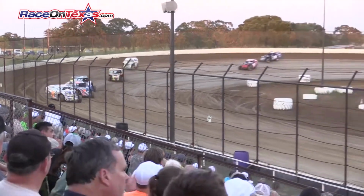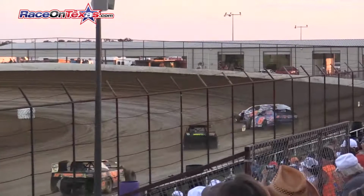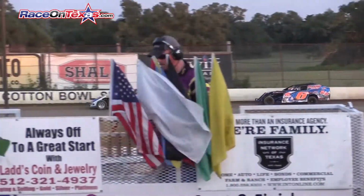Ray McSpadden as they come around. White flag. One more lap to go. Ray McSpadden looking really good. The car very smooth through the middle of the corner. That's really the most important part of it. The transition there. You get set up for the exit. It looks really good down the backstretch.